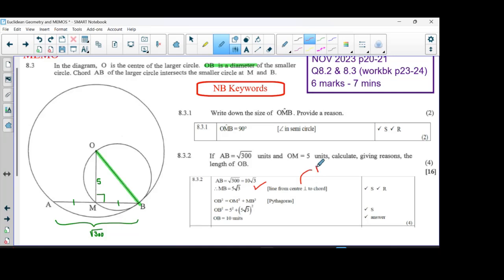Now, you need to study this piece of wisdom, because it took me a long time to remember it as well. Don't worry, we're all in the same boat here. The reason is what you have. Okay, so when I'm looking at my picture here, I am stating that MB is half of AM, but why can I say that? I can say that because I know that I have the 90. Okay, so that is my reason. My reason is because I have a line from center that is perpendicular to the chord. Okay, so let me give you a second to think about that. I'm going to say it again.